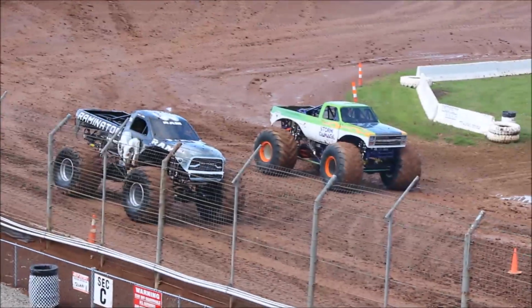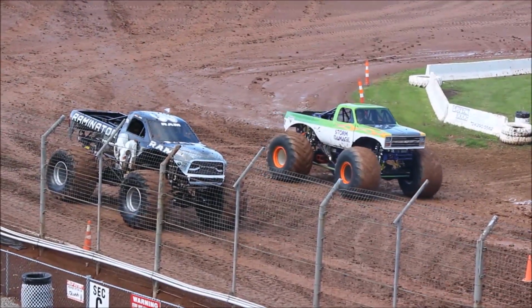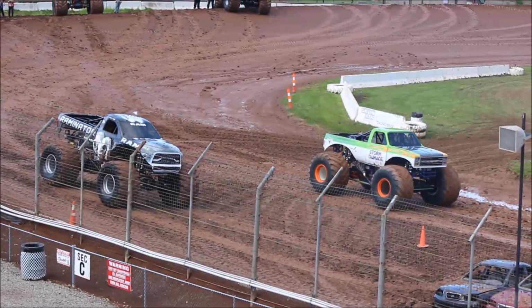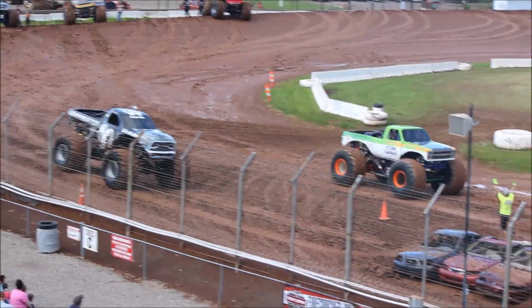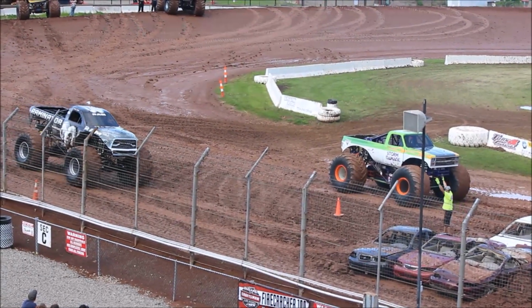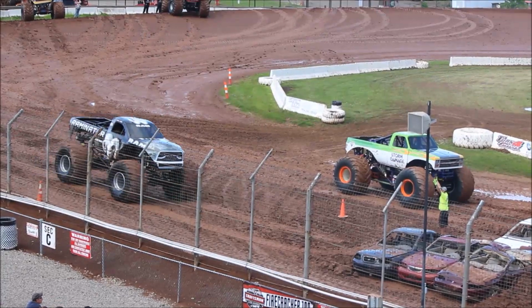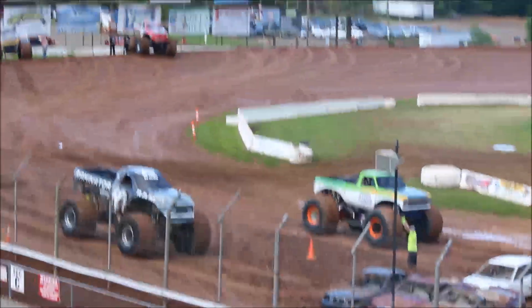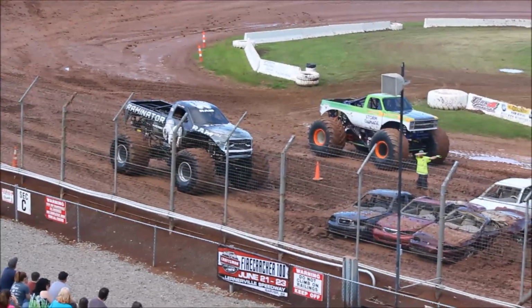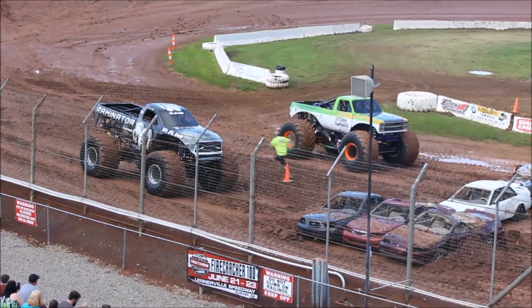And our third and final first round race, it is going to be Travis Mowry in Storm Damage in the far lane going against one of the legends in the monster truck business, Guinness World Record holder, Mark Hall in the Raminator. Moving Mark Hall into position, we're about to find out who's going to the semifinals and who's going to be our fast loser.